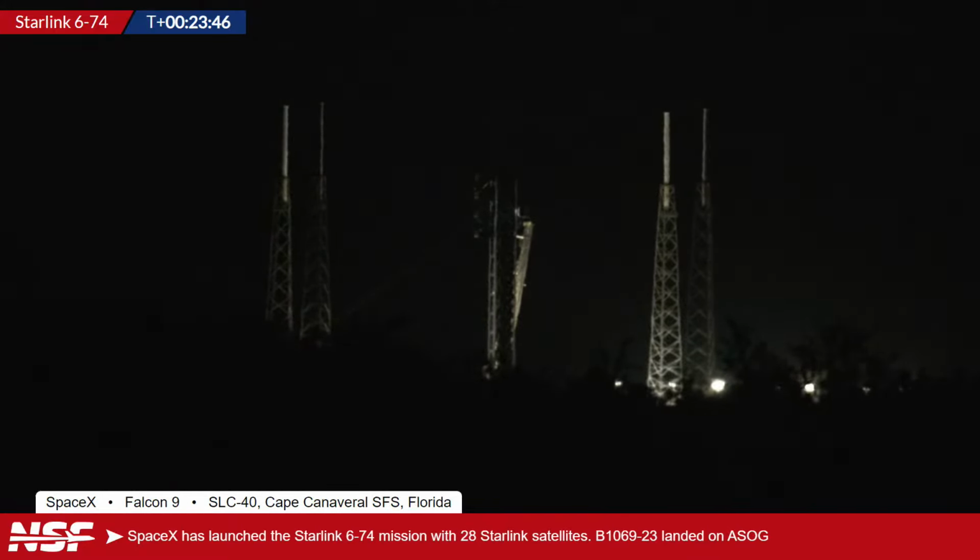All right. Oh, and we can actually see the transporter erector there going back up. It's about to disappear behind the crew tower.